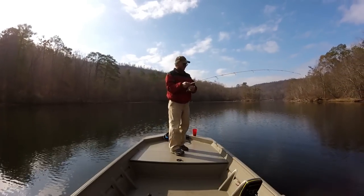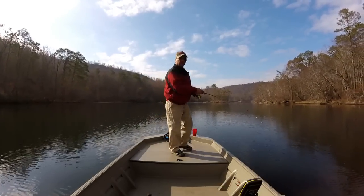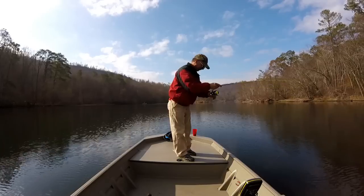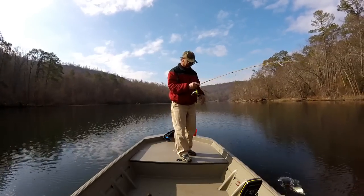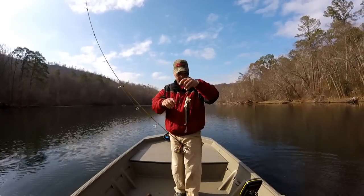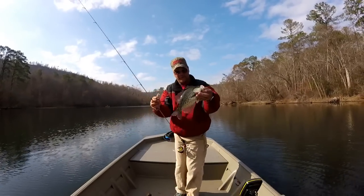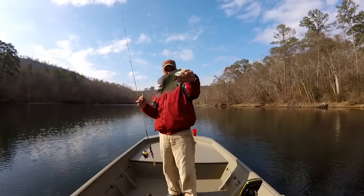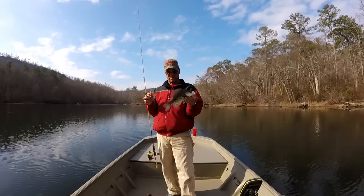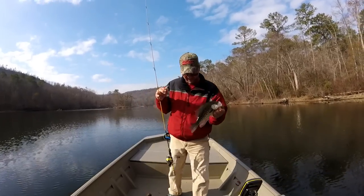Crappie. That's a little better fish I've been catching. He is pretty in that clear water. Fat and little fat. That's a little better fish right there. Black crappie. About 11 inches long. They're getting better. And I'm glad because I've caught a lot of small ones today. I like to catch bigger fish, so it's just a lot of fun.